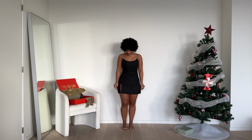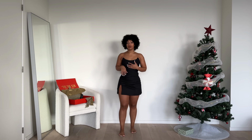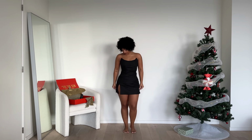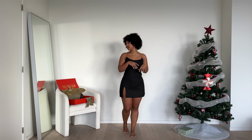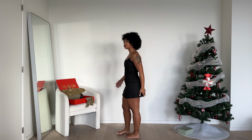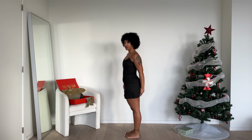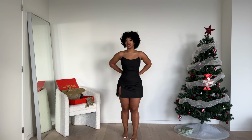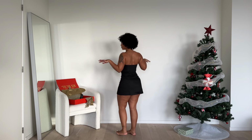Okay guys, this is the dress. I feel like it is a bit loose on me, but it's still fine because you cannot really see it. I can just feel it. And yeah, I'm actually happy. I think because I sized up, it gave me a little bit of extra length. And I can easily take it in a little bit if it starts to bother me. But yeah, let me just show you from the back.